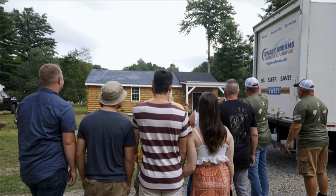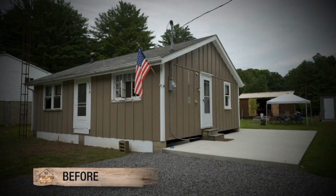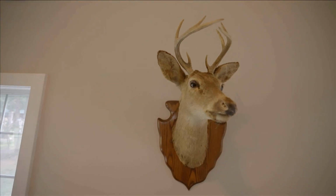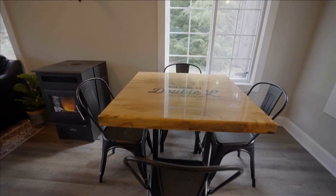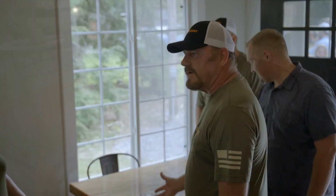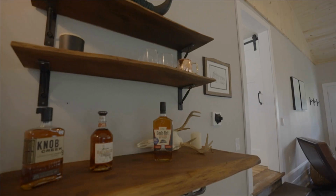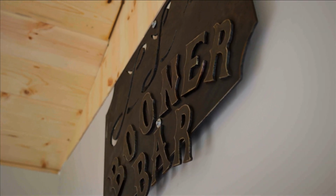Lutz family, welcome to your new cabin. Oh my God! It's Dad's deer. Our friends from Moss Epoxies put you a game table together where you guys could gather, play games, cards, whatever the case may be, and it is the Double L. Welcome to the Double L, established 1970, Lutz & Lutz. Toledo Twisted Iron built this for you, and we call it Booner Bar.